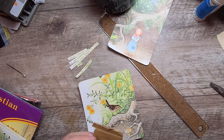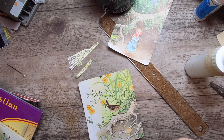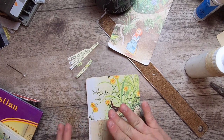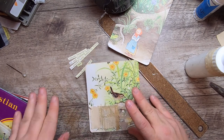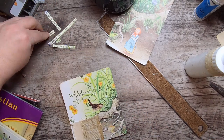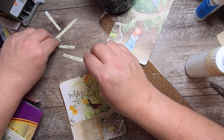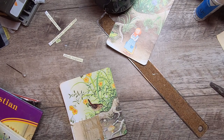So let's try to put this together now. Get our piece of gnarly spine down here first. It gives such a nice feel. All right, now we need our words. So let me start at the bottom because then we know we're not going to run out of space. So loved and cherished goes at the bottom.